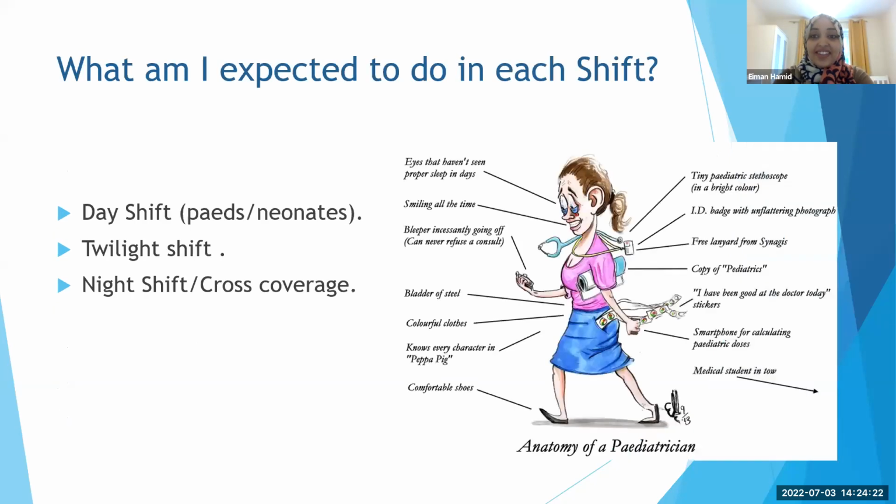So let's start. As you can see now, what I'm expected to do in each shift. As a pediatric registrar, your rota will have three shift types: either a day shift, a twilight shift, or a night shift, with cross coverage. The timings have minor differences from deanery to deanery and from hospital to hospital. But let's start with the first shift, which is the day shift. Usually the day shift is from 8:30 to 4:30 or from 9 to 5. As I said, minor differences from hospital to hospital.